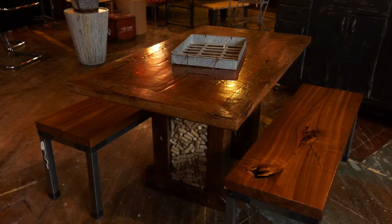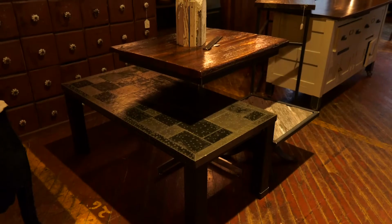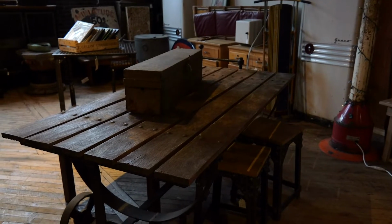We'll start with an old tabletop and give it new legs, because the way it was built isn't functional for how we live today. We're taller, we're bigger, so we can rehab an old piece and still make it function. We also build a lot of new tables out of reclaimed material. We build hundreds of barnwood tables of all types and all sizes.